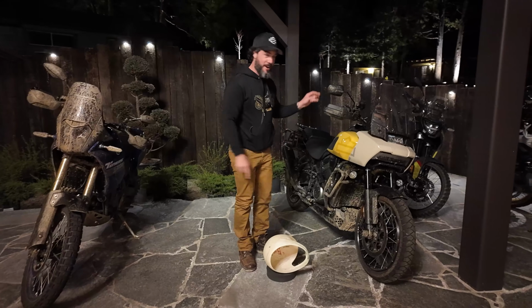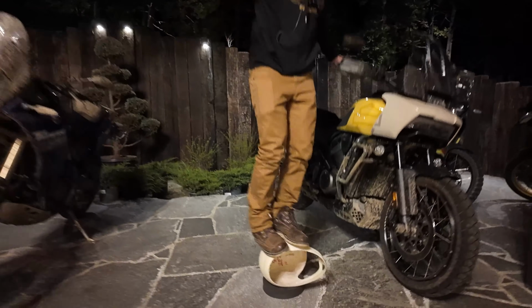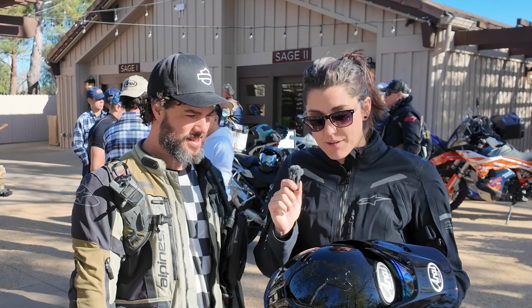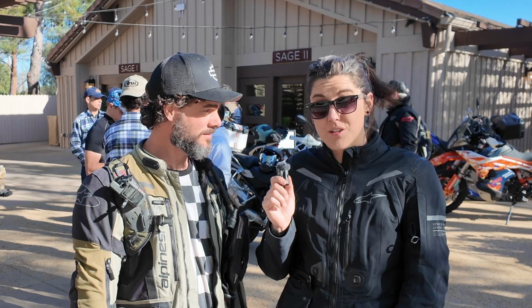But lastly, here was the really crazy part. They got on the shell, stood on it. I weigh about 200 pounds. Look at that. That's crazy. They really love what they do, and it was super impressive how much thought goes into this and how they're not just making these helmets to meet the standards, they're going above and beyond.